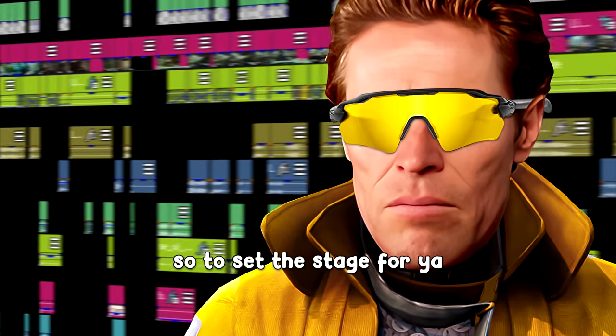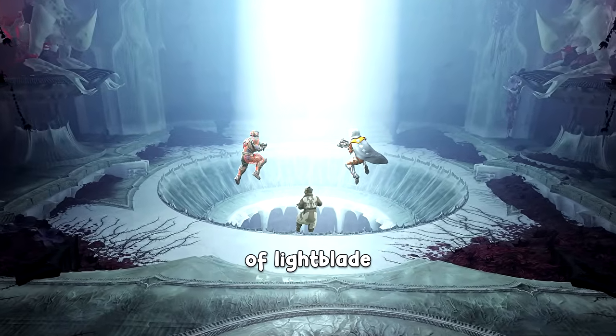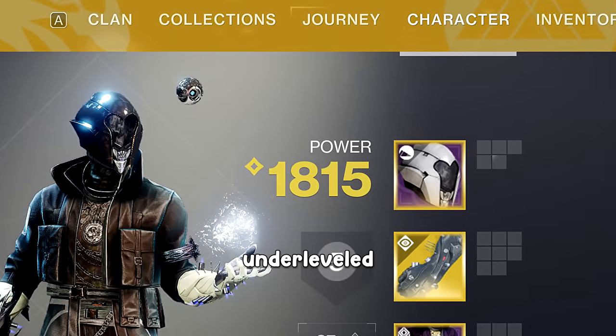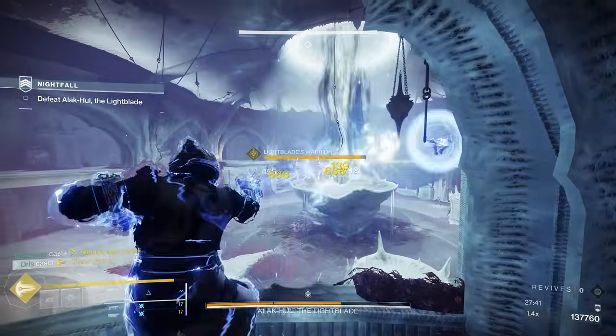So to set the stage for you, because I know sometimes when I'm chopping up a ton of clips, the context gets left out. We're heading into the boss room of Lightblade, a nightfall that I've never done before. We have zero revives, I'm severely underleveled, and Outlander and I are essentially both dead weight. Supering the Lightblade.